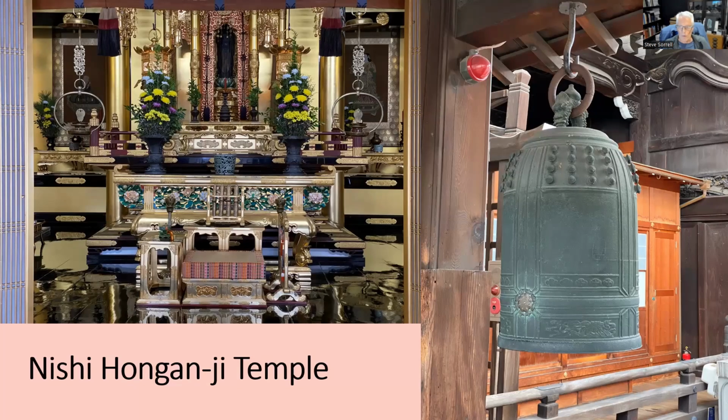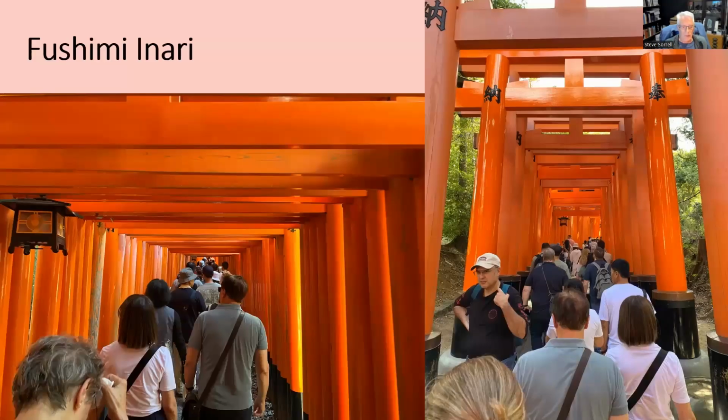There's lots of temples, as I said before. So the Nishi Honganji temple is one of them. Very, very colourful, lots of gilt on everything, basically. Big bells, big brass bells. Walking along the street, there'd be a big brass bell about a metre and a bit tall sitting outside the front of a shop, and yeah, they were everywhere.